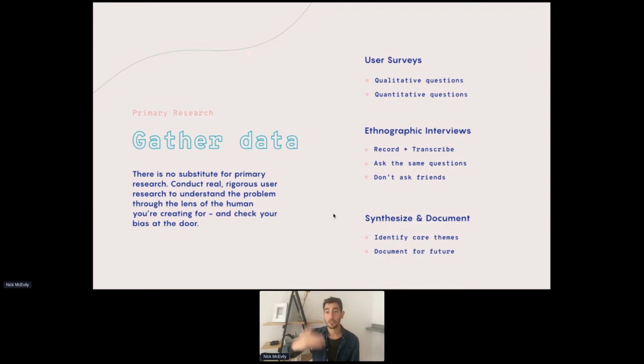A lot of folks will go through the user survey process and interview their customers, but they won't properly spend the time. It takes a couple of hours to synthesize and document that information. It's not only important for you and the future you who's making decisions and wondering why the hell you made this decision in the first place, it's also super important for your teammates.